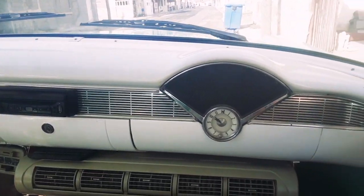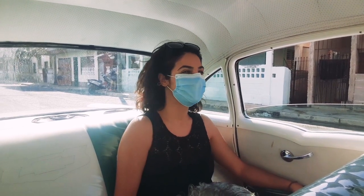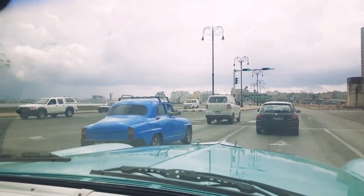We were fortunate enough to meet Steve, an Australian living in Cuba, who offered us a private tour of Havana in his fantastic, fully restored, retro classic Chevrolet car. How could we resist?